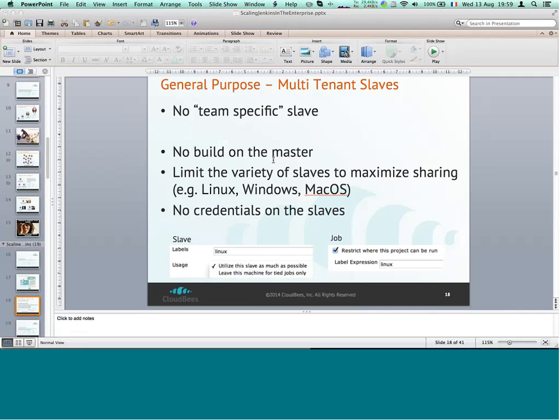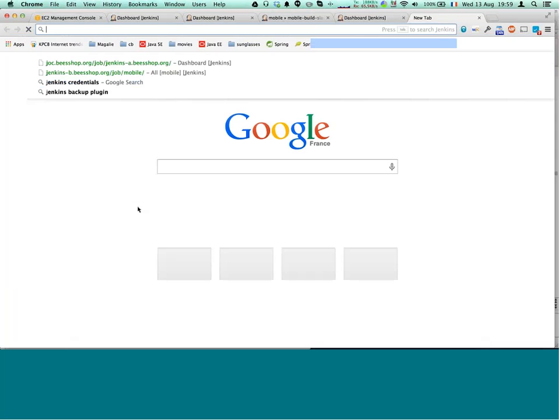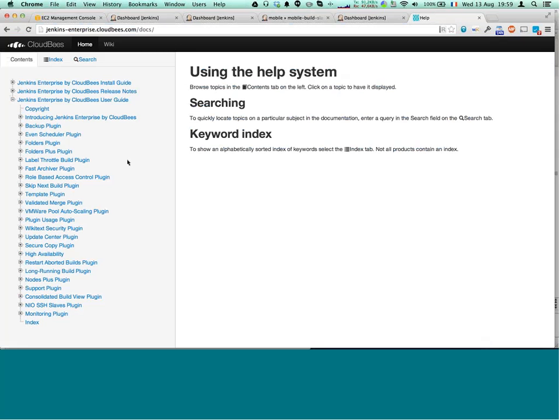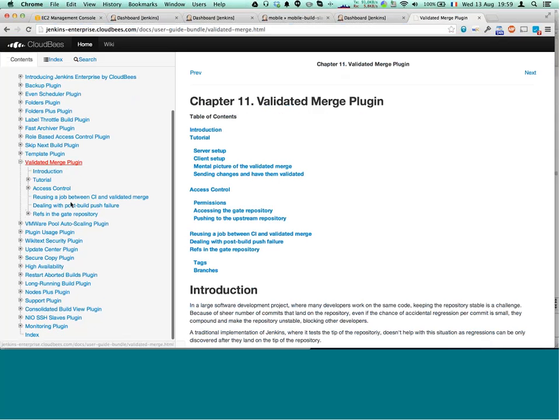Okay, so here, the idea is having a job that is run even if you did not yet commit to your central source code repository. And here we have, as part of Jenkins Enterprise by CloudBees, the validated merge plugin, which uses the distributed nature of Git to use your Jenkins master as an intermediate Git repository, so that your developers push the source code to this intermediate repository. It runs a build, and if the build is successful, then you have an automated promotion of these changes to the master source code repository. So I guess this could be a solution for your request to have this build that happens before merging the code in the real repository.